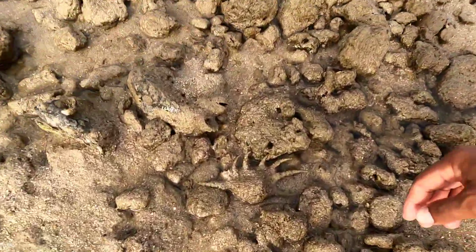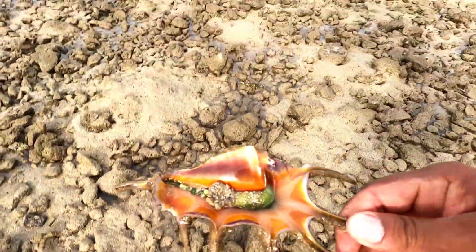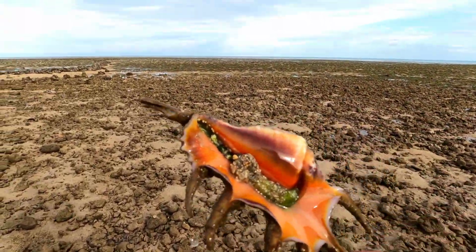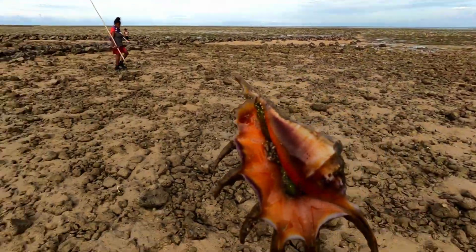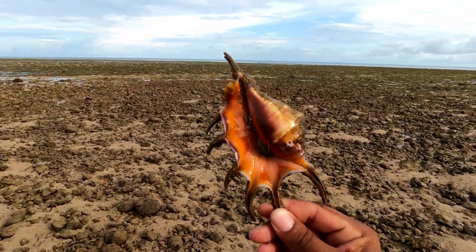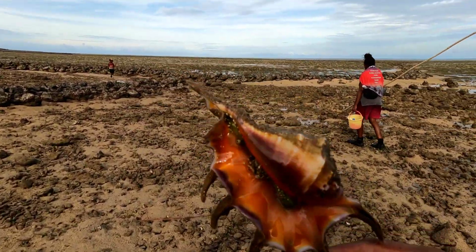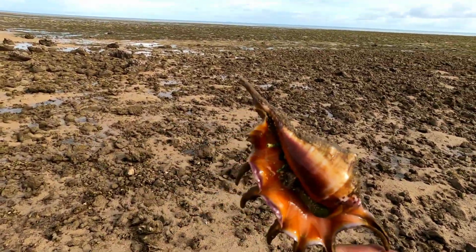Here we go. There's one. Blend in. Spider shell. So that's the spider shell there. I know the proper name for it, but that's spider shell. If you eat this thing, let me know in the comments. So that's what we're after today. A few of these to take home for munchies.